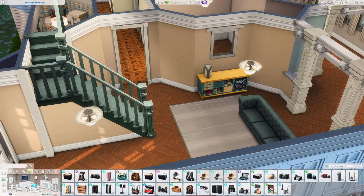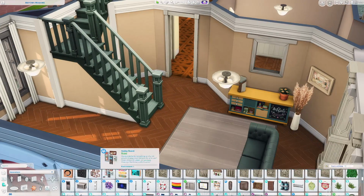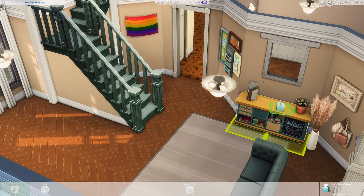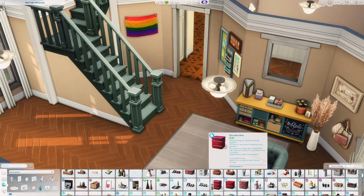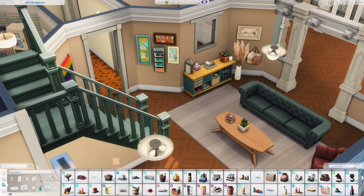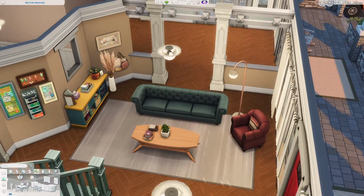Now we're inside and you can see how the floor plan is taking shape. I highly recommend downloading this house, playing with it, and making it your own because I think it just fits a bunch of Sims so nicely. There's that green staircase that I was talking about. I had to include it. Like, there was no way I was gonna build the Good Luck Charlie house and not include the green staircase that I just have so many vivid memories of growing up.